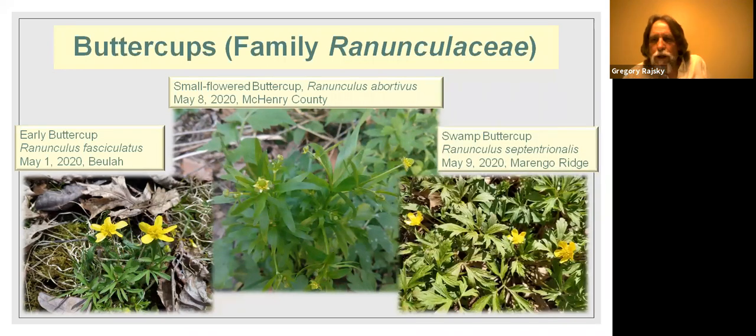And then one of our larger, more robust buttercups, larger than the early buttercup and a little more dense in its foliage than the small flowered buttercup, and certainly larger in its bloom. This is swamp buttercup, Ranunculus septentrionalis. And this is one from moist woods. It likes to have a fair amount of moisture. It'll grow in seeps and other mesic woodlands.